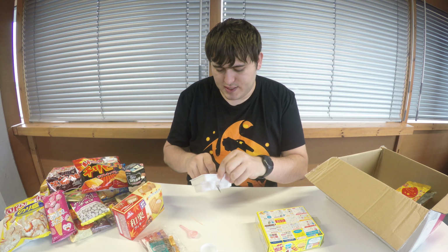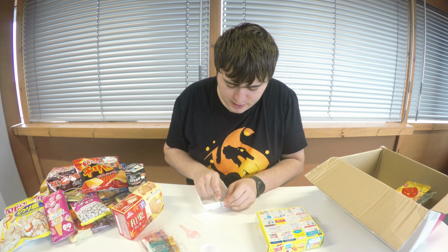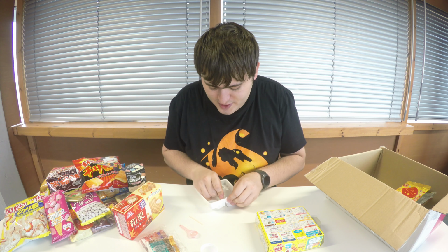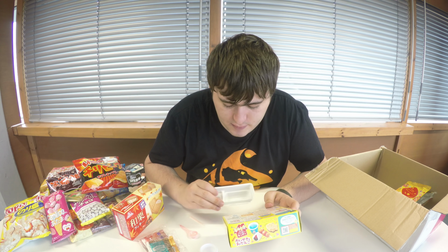Obviously, if you're going to do this yourself, you're better off using a pair of scissors. Don't use a knife like me, because that's how you cut your fingers. So don't try this at home in that sense. So I'm going to leave the fish because I can't do them, or the teriyaki. But I should be able to make some of the other things here.